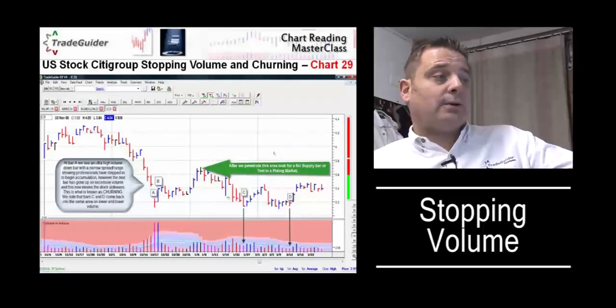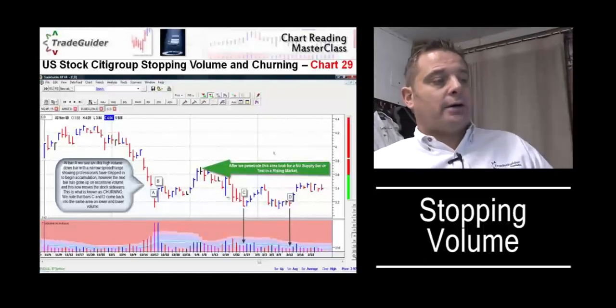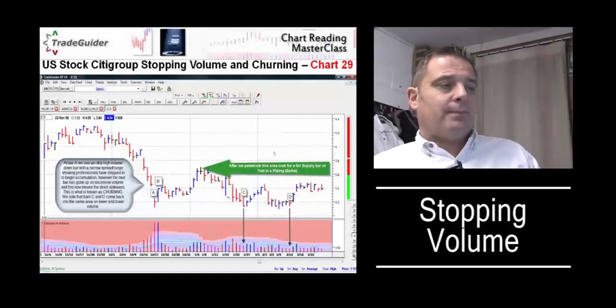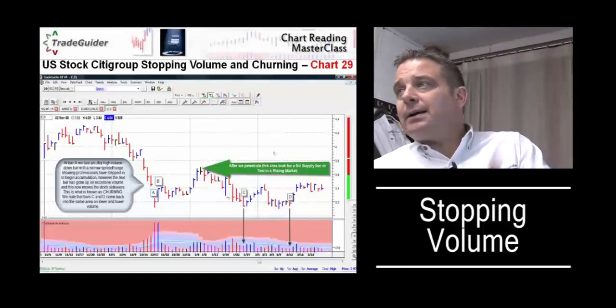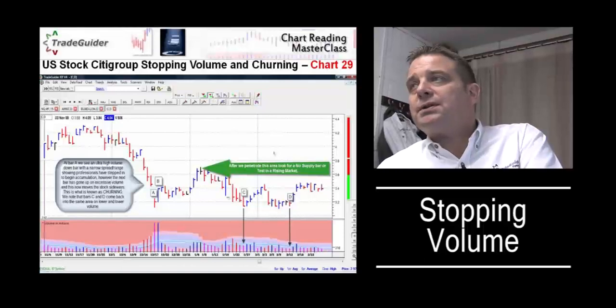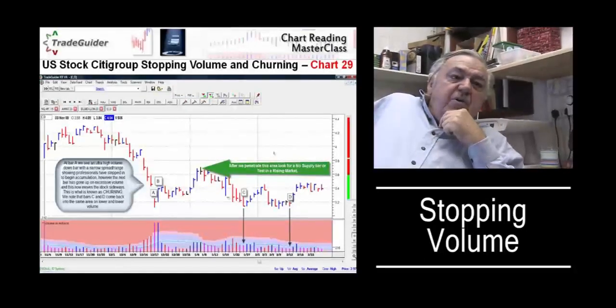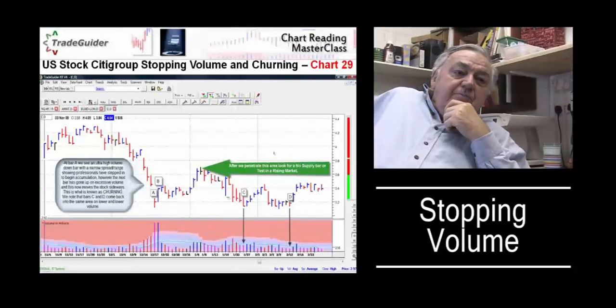Now, here's a good example. Look, now this is Citigroup. Now, you can go and follow this one now, because now we've got a stock that's had stopping volume, but it's now churning. It's going over and over and over. Tom, what's churning the stock? What does that mean? Well, when a stock churns, very often it churns while it's accumulating.